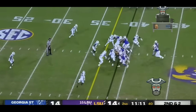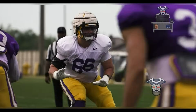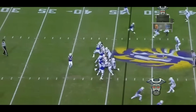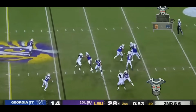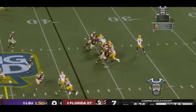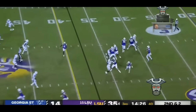But it seems like people are still missing some of my points made in previous videos. Now, I've addressed these concerns before. Yes, arm length matters, but their interior functional reach is going to be superior because it determines if the athlete can actually utilize their anatomical length.